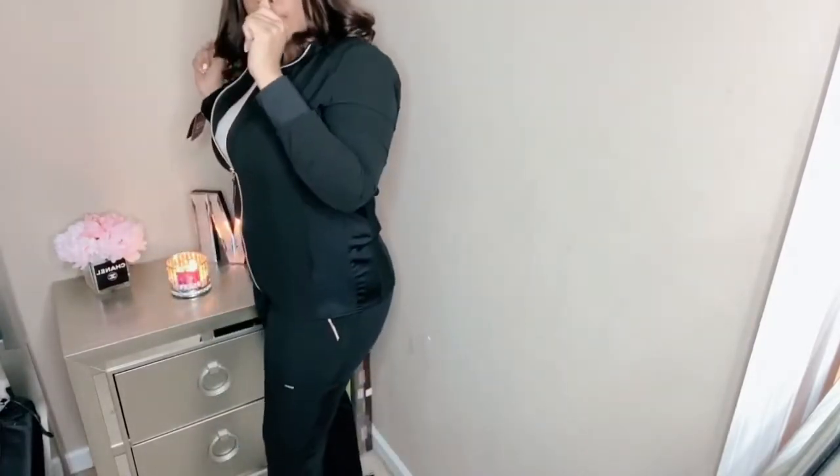Again, this is what the bottom looks like. So it looks like this from the back and from the other side.